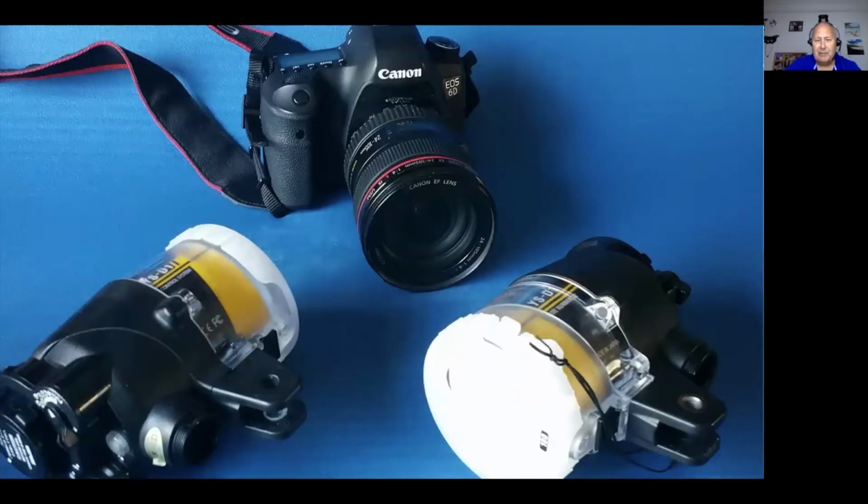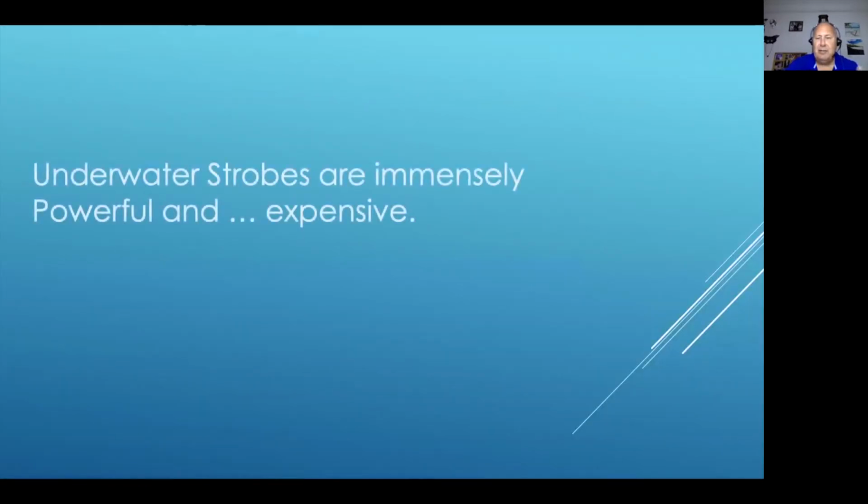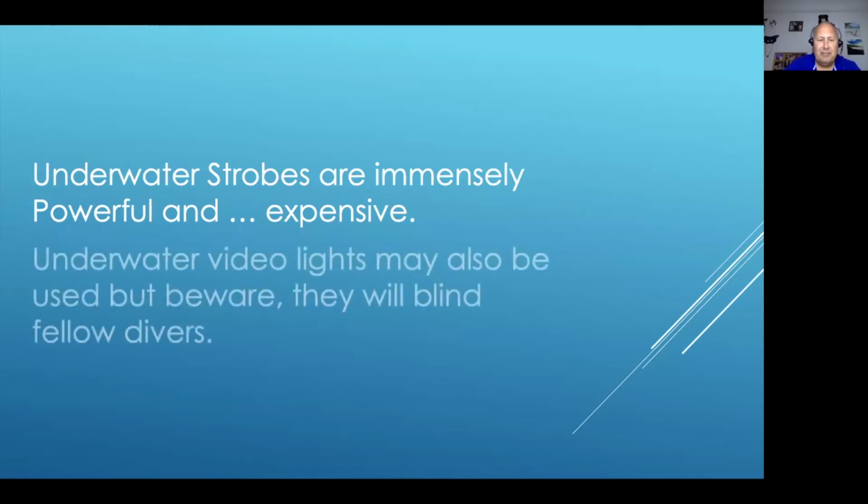As far as the light goes, you need special underwater strobes, because the ones that are built into small cameras are just not that strong. You need underwater strobes that are very strong. They're immensely powerful, but they're expensive, so heads up on that. You can also use video lights, but beware because they will blind fellow divers. Occasionally you'll see someone who's not really paying attention when they're filming, and they'll bring their video lights up at you and you are totally blinded. You can't see anything. It's like staring into the headlights.